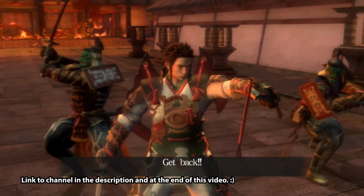But later in the year, I hope to beat this game and compare it to the PS2 one, which I played the demo, and that one does seem to look almost just as good, and the gameplay seems to be a little bit better.